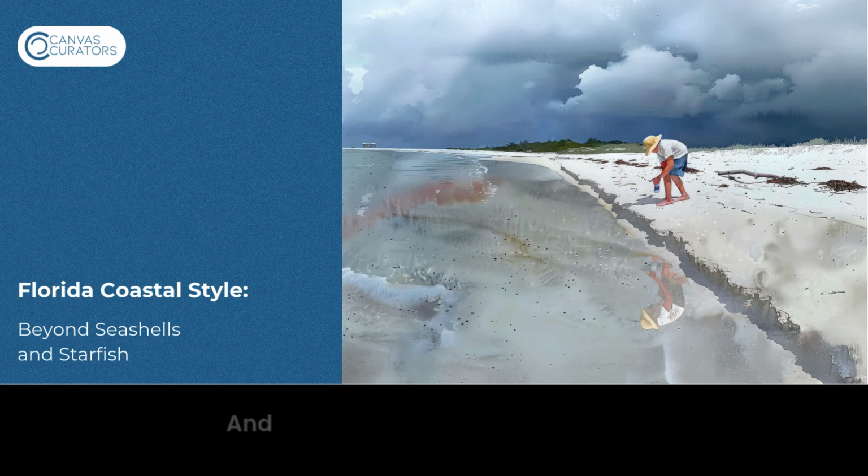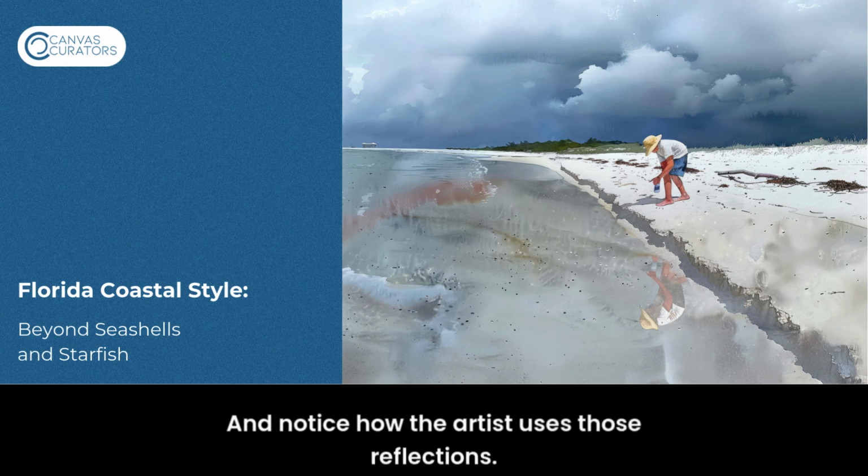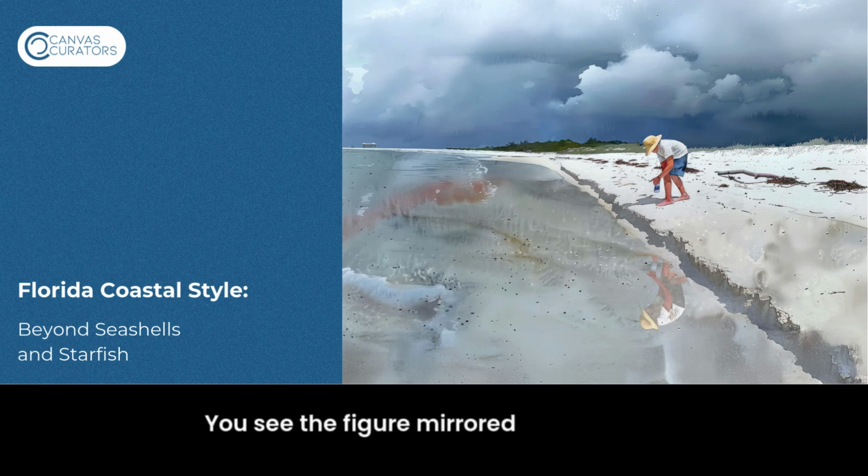Yeah, it really does. And notice how the artist uses those reflections. You see the figure mirrored in the water, slightly distorted, and that distant structure on stilts way off in the background adds a layer of mystery. Like, who built that structure? What is its purpose? What's going on? Exactly. And the painting doesn't give us all the answers. Which just makes it even more intriguing. Okay, what about this one?